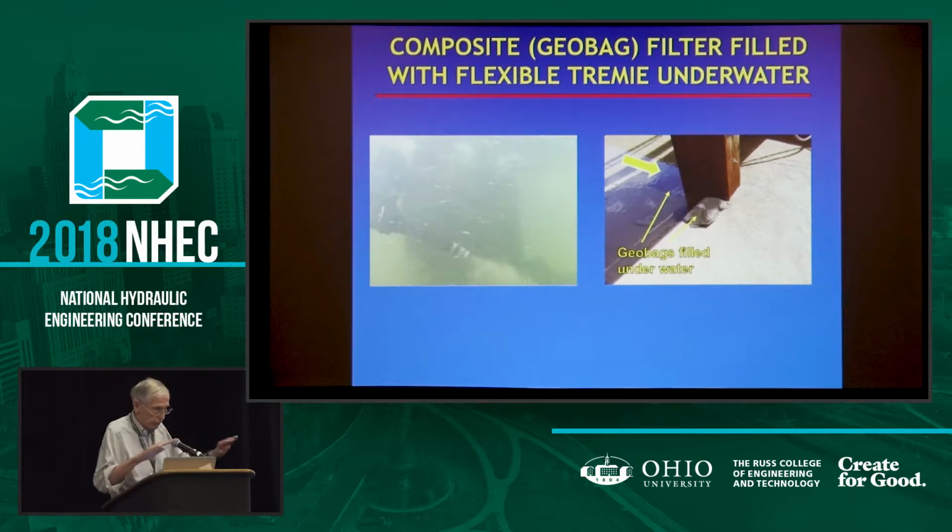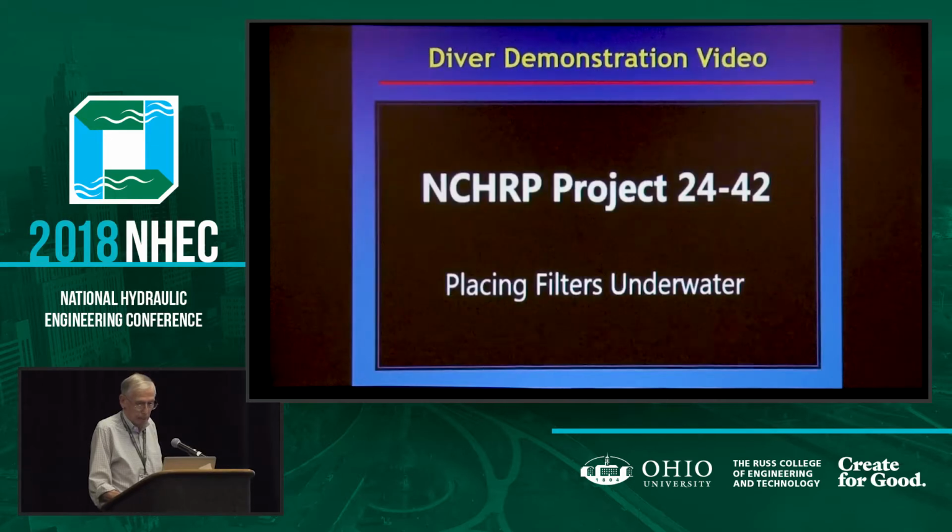Of course, if you were providing a total filter, you would place a complete filter all the way around the pier. This was just to demonstrate the viability of getting that filter in place, even under high flow conditions.